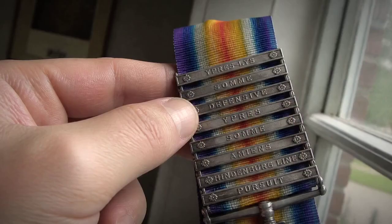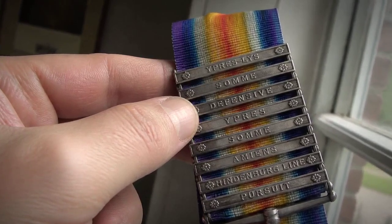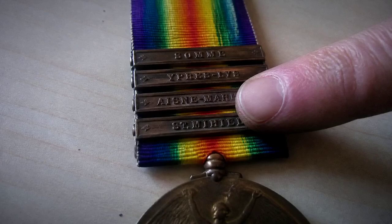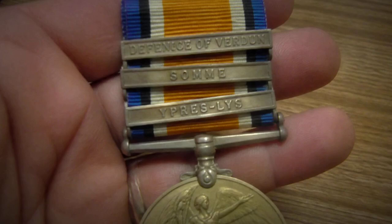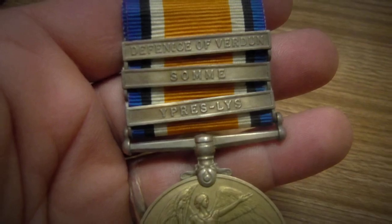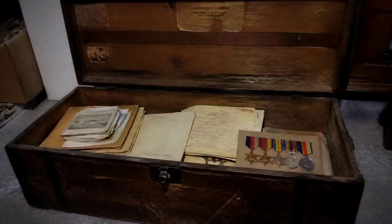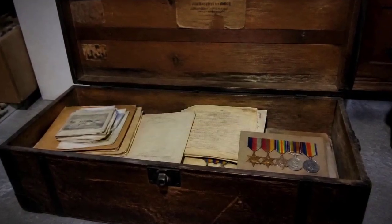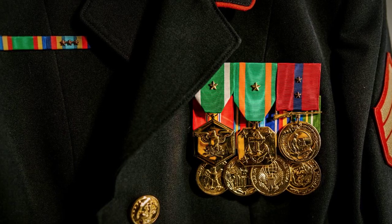The physical check is a counting exercise. Count the clasps carefully and check that each one sits flat and parallel to the ribbon bar. Original clasps were machine-struck and fit snugly. Reproductions or later added clasps often sit slightly proud of the ribbon or show inconsistent spacing. If your great-grandfather served in France during the First World War and left his medals to the family, this is the grouping to investigate first.